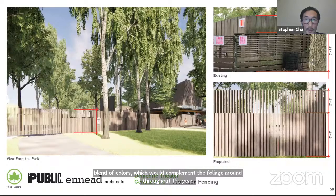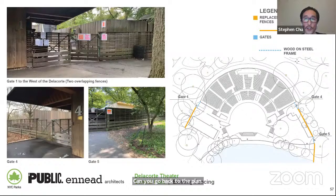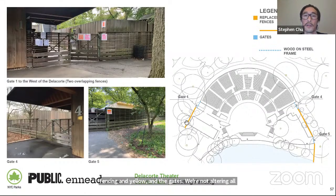Fencing. Could you go back one to the plan, please? Okay, this just shows a diagram of the plan of the fencing in yellow and the gates. We're not altering the scope of the fence, but we do need to rebuild it because it is falling apart, as you can see in the images on the left.